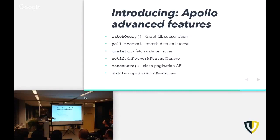And then for the last one, we have the update and optimistic response. So there we go. That was the topic that was introduced at the start of the slide. And I'm going to see if I can cut my fingers showing you what that last thing is all about. So this is all for the future presentations. But we're going to dive into this one right now.